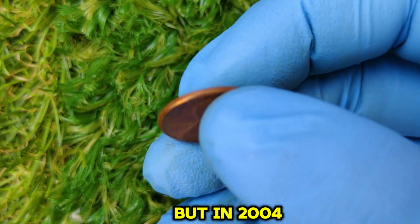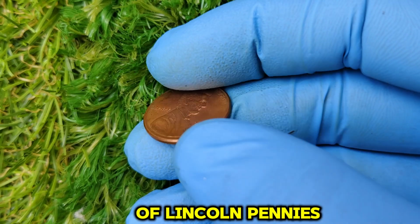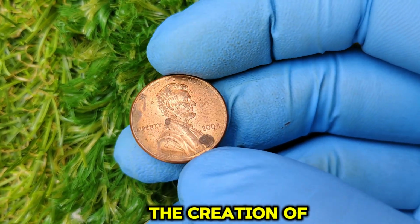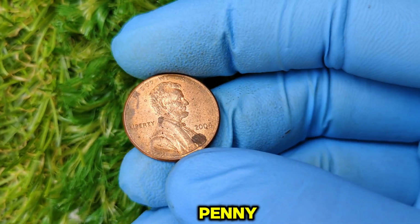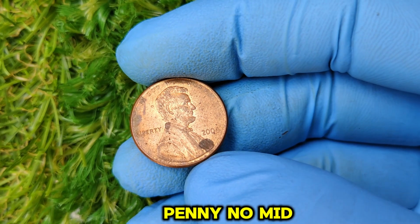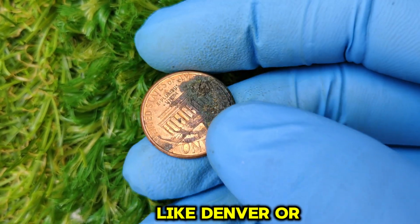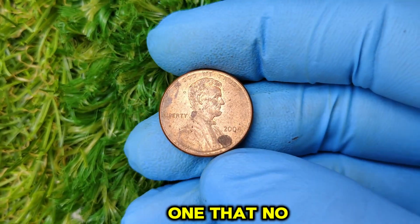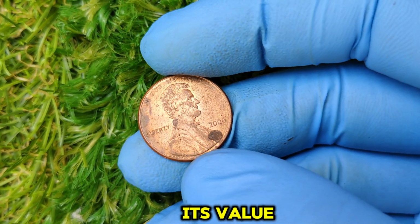But in 2004, something unusual happened. A small batch of Lincoln pennies were struck without any mint mark at all. This led to the creation of what's now known as the 2004 no mint mark Lincoln penny. Imagine it, a penny, no mint mark, and it didn't come from the usual facilities like Denver or Philadelphia. It was a rare, unmarked error, one that no one expected to see. So, what does that mean for its value?